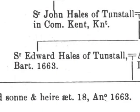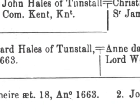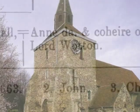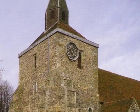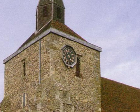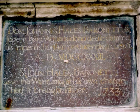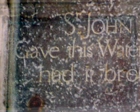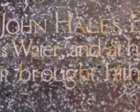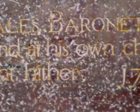Sir Edward died in 1695 and was succeeded by his second son, Sir John, who kindly donated the single-hand clock on St Stephen's Church in 1730. He it was who provided a water supply to the city, and a plaque in Longport commemorates this. The plaque reads, "Sir John Hales, Baronet, gave this water, and at his own charge had it brought hither 1733."